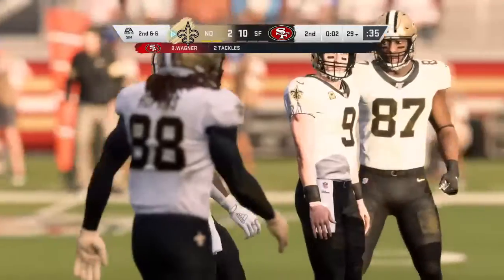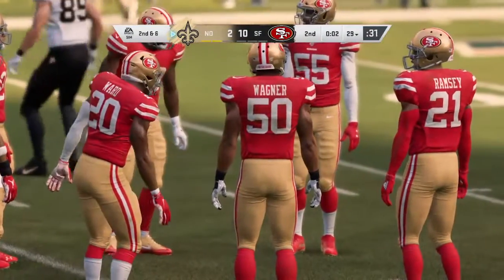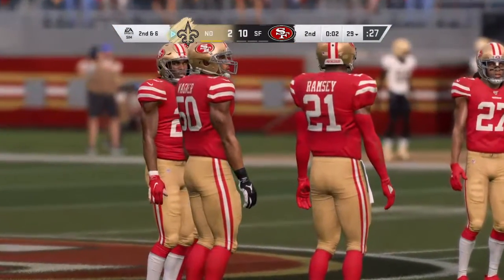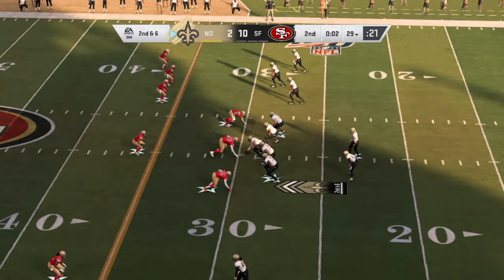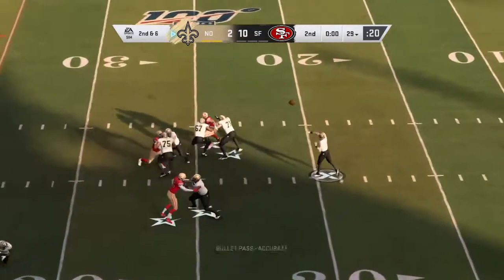Out onto the field comes New Orleans. And from this spot in the field with the clock where it's at, you think we're just going to see a knee and that's it? And I think in this situation, that's the proper play. But we do know there's some risk takers out there that may want to take one more shot before the clock runs out.